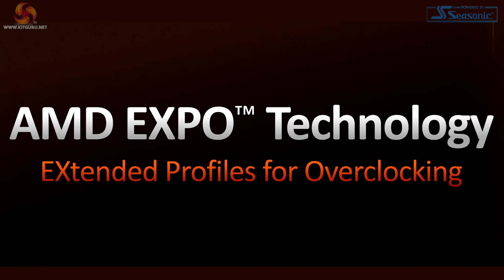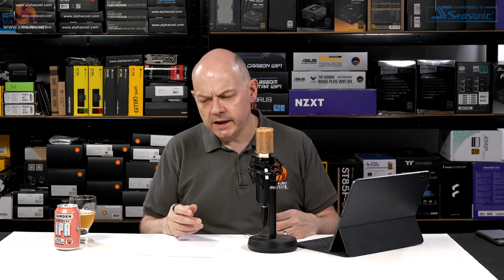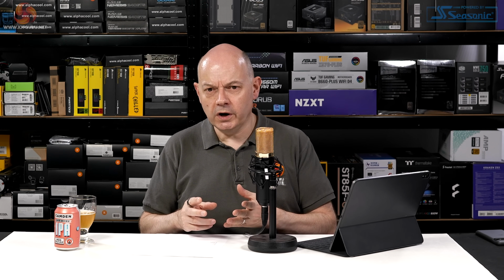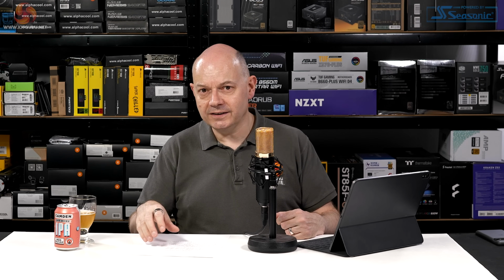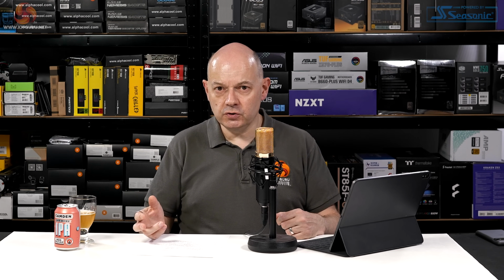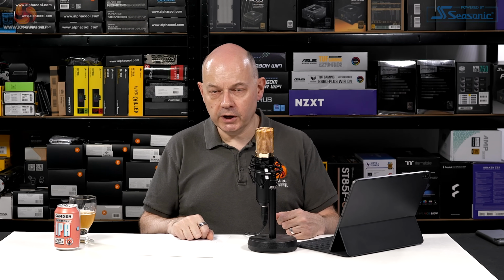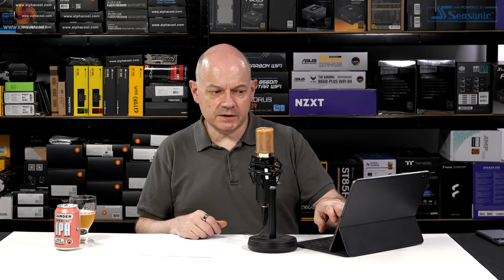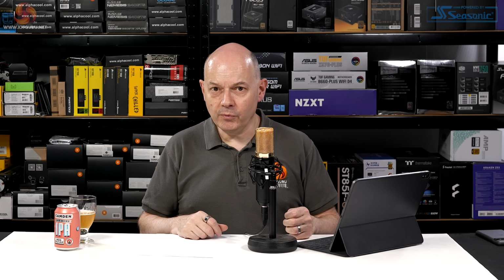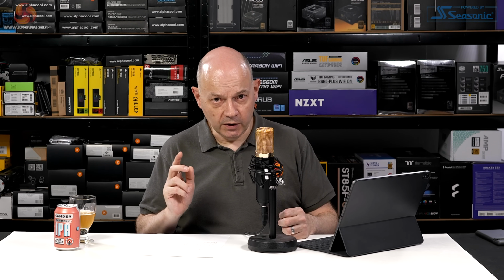AMD EXPO Technology, this is memory overclocking, it's XMP for AMD. We have seen people commenting on Twitter that there's no reason why a memory module in the SPD can't store profiles for both XMP and EXPO. So if a manufacturer chooses, they could have profiles built in, you plug it into your motherboard and it goes, aha, EXPO, here we go, or aha, XMP, here I go. I'm not sure how much difference EXPO is going to make to the end user, but memory matters and it's a big deal. So the fact AMD is moving forward here, I welcome that.